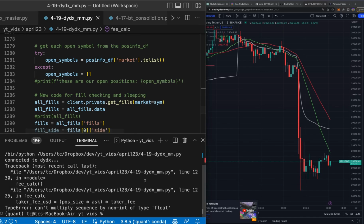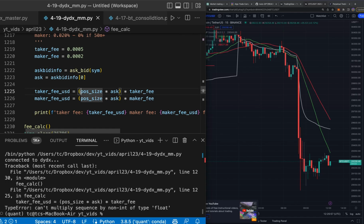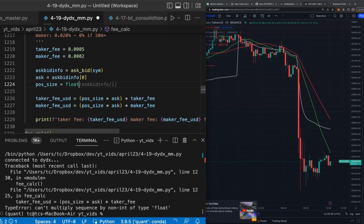Oh, there we go. Okay, so one of them's not a float. So position size is not a float. And ask is not a float. So let's do a float of these. Float of this. Well, I'm going to do this the easier way. Well, at this point, it's probably not easier, but let's say position size equals float position size. Well, that actually already is a float, so it's actually just the ask.